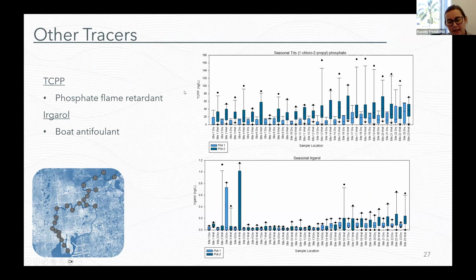And other tracers. I initially suggested these as septic tracers, the triphenyl phosphate family. But I'm more thinking it's a stormwater tracer, because we do see elevated concentrations in the wet season down towards the bottom of the waterway, like we see some of the other stormwater tracers. Not ruling it out, but this class of compounds needs to be further understood as well.